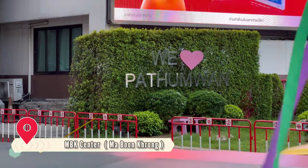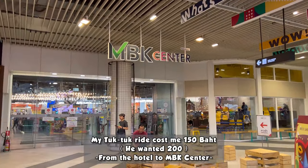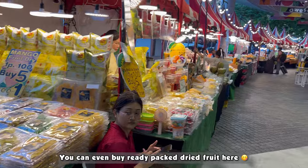Here we are, guys. We are here finally at MBK Center. Remember, if you're using a cab, make sure they use the meter. If you're using a tuk-tuk, make sure you bargain, all right? Looks like they got a food fair outside as well.